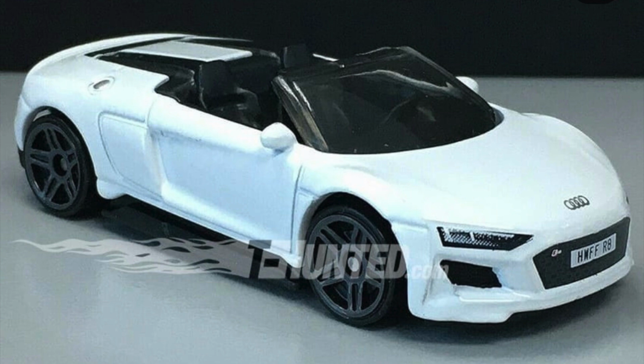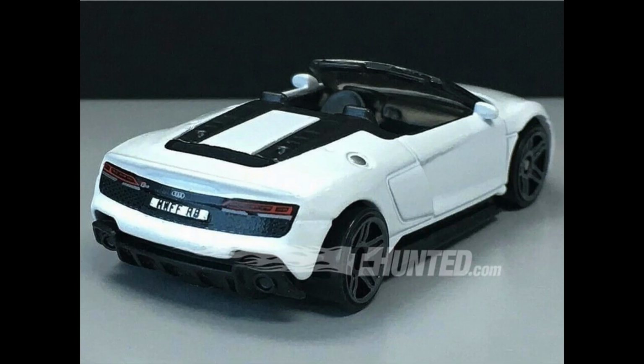We should also get to see this Audi R8 Spyder in the Hot Wheels mainline. You can see we've got the picture here in that really nice white color. We've got the tampos on the hood there for Audi, as well as the headlight tampos. And it's got some rear tampo work as well, which is very, very nice. Let me know what you think about this Audi R8 Spyder in the comments below.